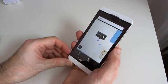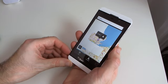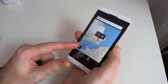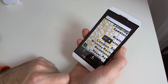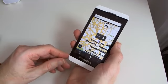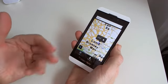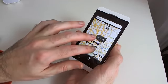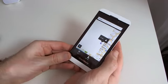Very, very slow in updating. I suppose it is having to put in a lot of information. So there we go, it's showing us London. So we can zoom in on London like so, and hopefully it will build this in with a bit more detail. So it gradually does it. Very, very slow though. I'm hoping that once it buffers the information in, it will get this information a lot quicker. But there we go, that's maps.